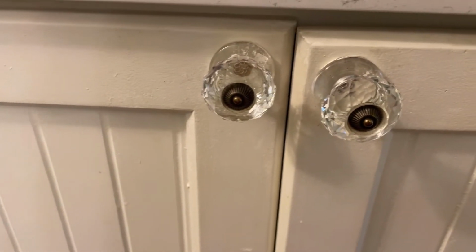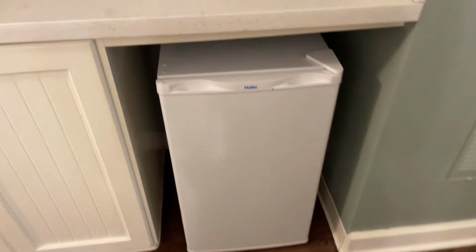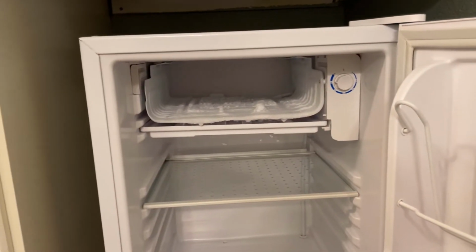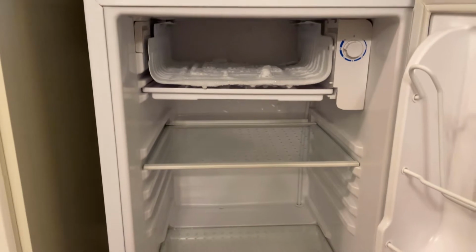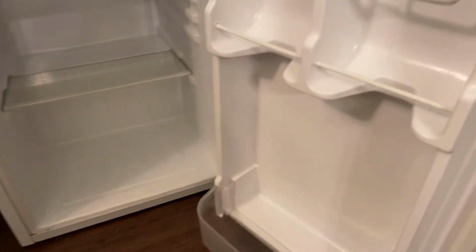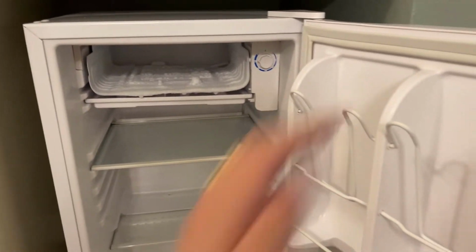Fun little crystal-y doorknobs and some paneling on these doors. And then you have your oversized mini fridge. So it's bigger than like a college dorm fridge, but it's definitely not a full fridge. Tiny little freezer space that will keep things cold, but I don't think I would count on ice cream staying hard in there. But quite a lot of shelving space for various drinks, leftovers, etc.